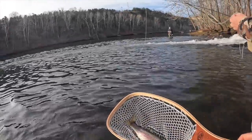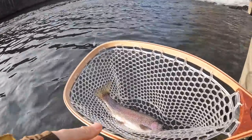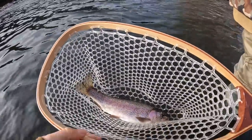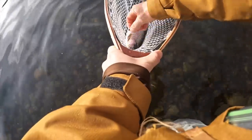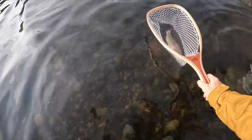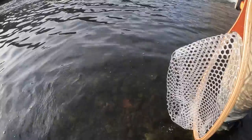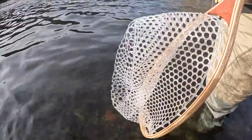There we go. Beautiful rainbow trout. That might be a PB for me. Beautiful. Look at that one. Woo! That is beautiful. All right, back to the beeps. See you, buddy. No fly rod. Yeah, on the old good and gold, baby.